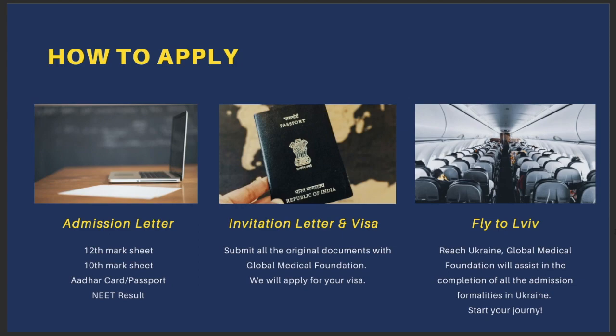The second step is to get the invitation letter, for which we require a passport. You will get your invitation letter, which is the most important document for admission in Ukraine, and we'll give you a list of documents. You have to prepare all those documents and send them to us via courier, or you can drop them off at our office, and we'll apply for a visa and get your visa done. After that, we'll help you out with each and every formality that takes place in India.